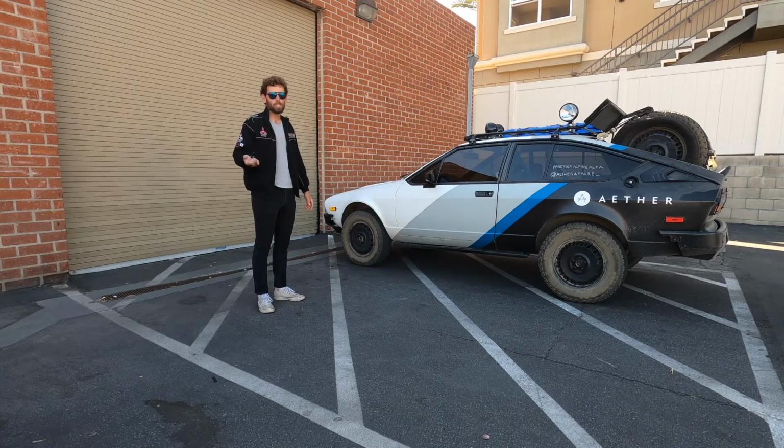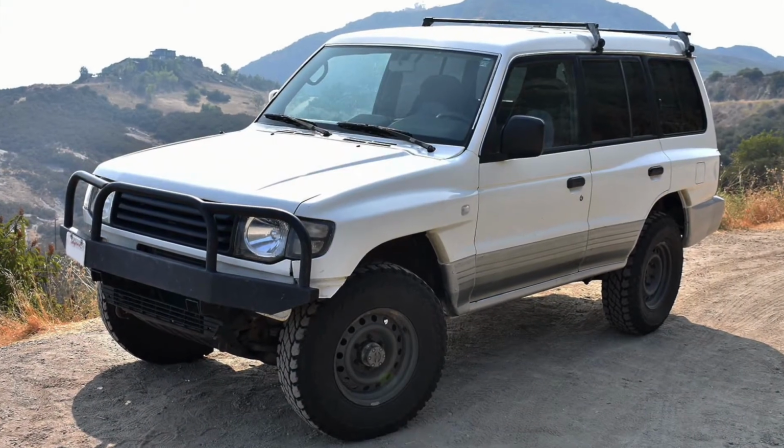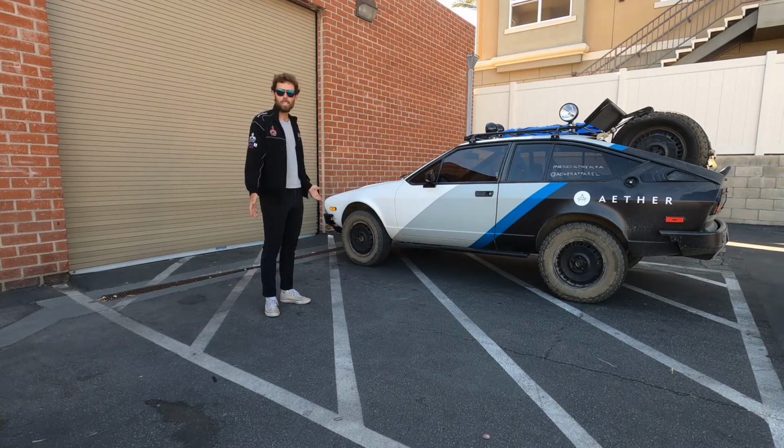I still believe you should have one car for each purpose, so I'll keep my 1998 Mitsubishi Montero for off-roading and hopefully get my Porsche 914 running for the smooth roads in the canyons, the low, tight, lightweight sports car experience. If there's anything the Alpine Alfa is good at, it's turning heads.